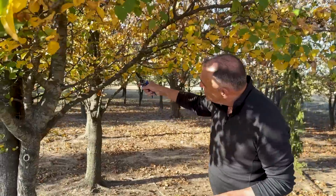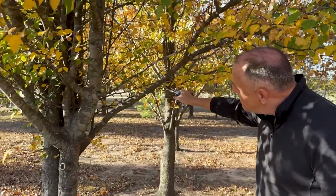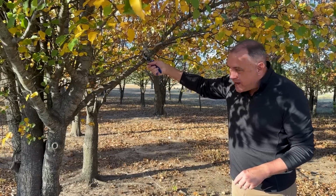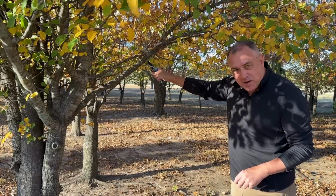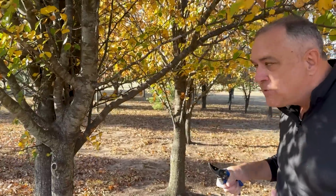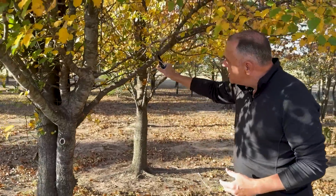So if you do not have Callery pear on your property, you are very lucky. And you may not even know what we're talking about when we talk about how we hate these trees down here in the South especially. Let me show you the thorns that actually grow on these trees. These are the most dangerous thorns. I don't know how many lawnmower tires they have messed up here at the farm. Also some of our smaller equipment too. We've had to replace so many of them because these thorns do not give at all.